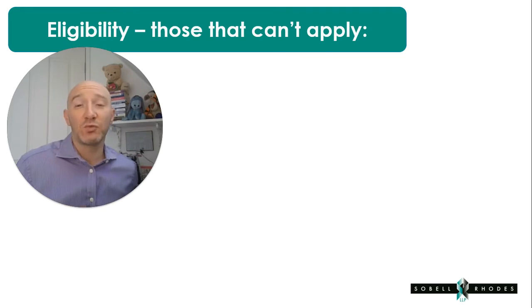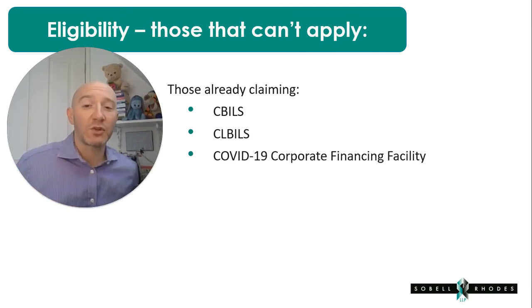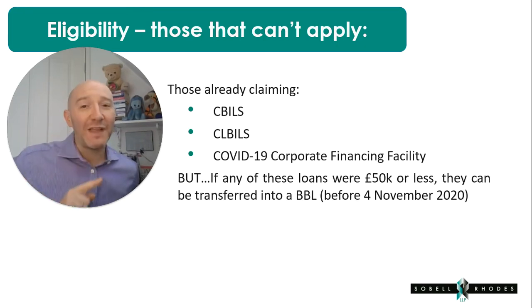So there are some special rules that you need to be aware of under this, though, because if you've already got businesses that are claiming either CBILs, the Coronavirus Business Interruption Loan Scheme, or its bigger brother, or something under the Corporate Financing Facility, then technically you cannot apply. If it is greater than £50,000, you definitely can't apply. But if, however, you have a loan that is less than £50,000 under one of these structures, you can get it transferred into a business bounce back loan, which is much better because of the fact that you've got the 100% guarantee, and also the interest rates may be favourable as compared with what you're getting at the moment. So you've got a chance to do that. So it's something that's well worth bearing in mind if you thought that originally you wouldn't apply. But there is that £50,000 ceiling on that.